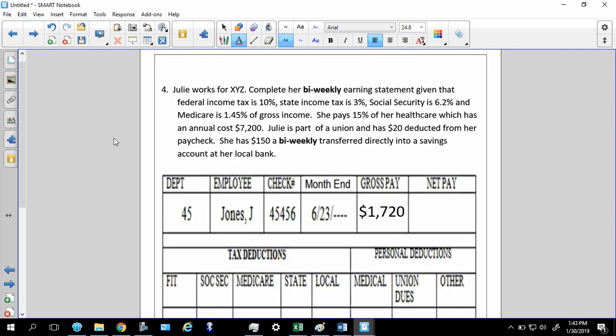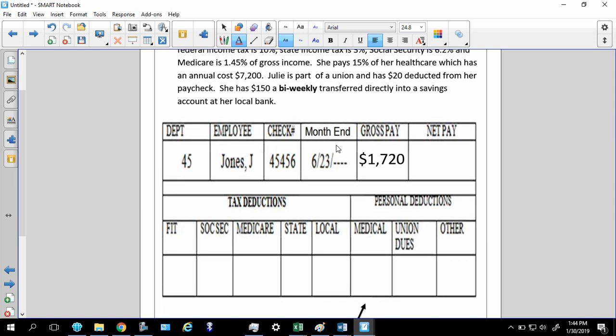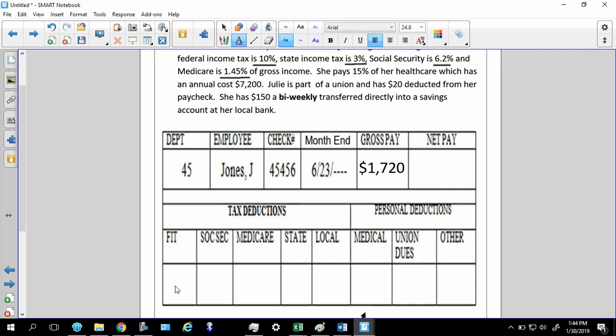All right, Julie works for XYZ. Complete her biweekly. We already have our gross pay. So we're going to multiply her gross pay by all the percentages of the problem. Just to keep this from getting drawn out, federal income tax is 10%. State income tax is 3%. Social Security is 6.2. Medicare is 1.45. So I'm going to multiply all those percentages by the gross pay.